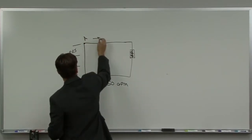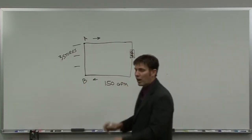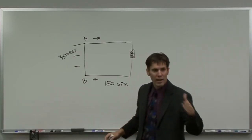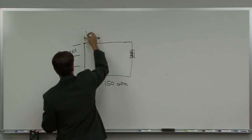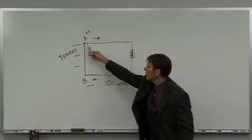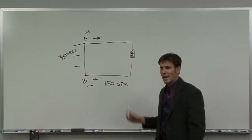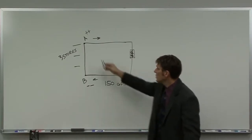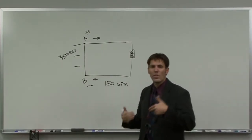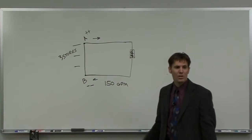If I want to move water in this direction, then I've got to change the pressure. We always have a flow from a high pressure to a low pressure. So if I have a higher pressure here and a lower pressure here, then I will have flow in this direction. So that's what we're trying to accomplish in a hydronic heating or cooling system, is create a change in pressure between these 2 points so that my liquid will move in the direction that I want it to move in. Well, how do we do that? How do we change the pressure?